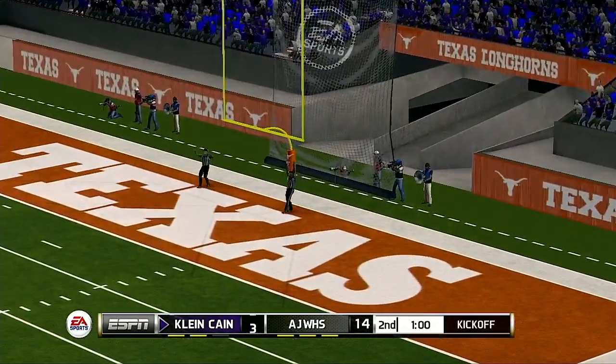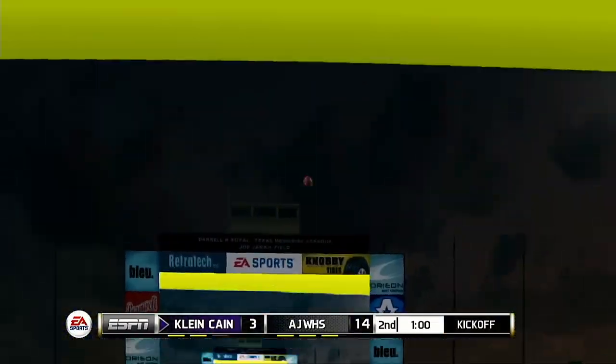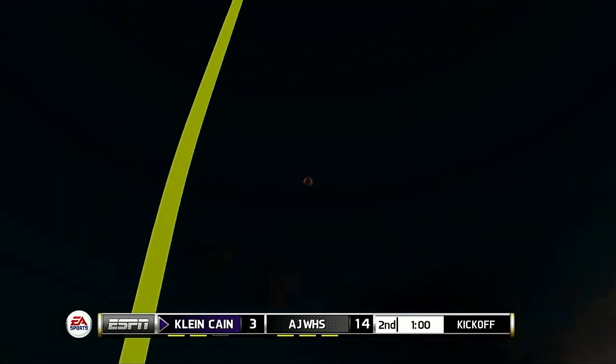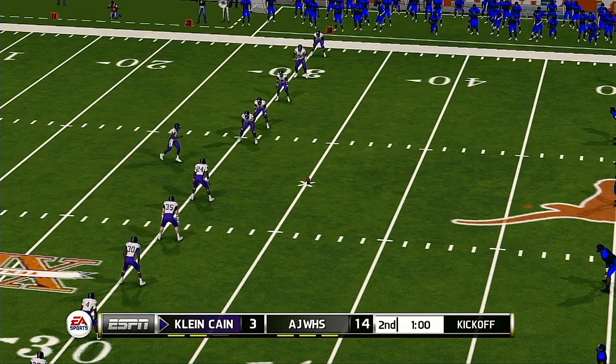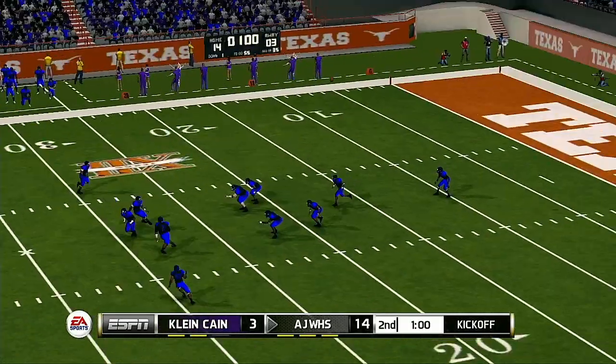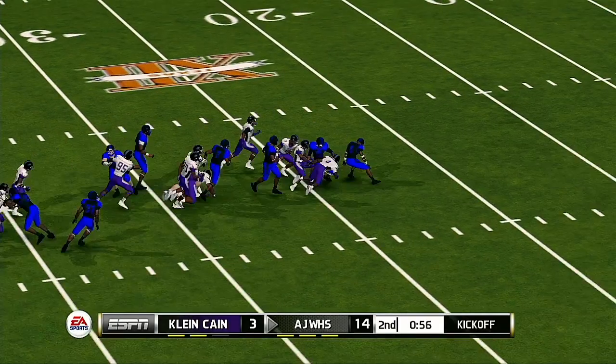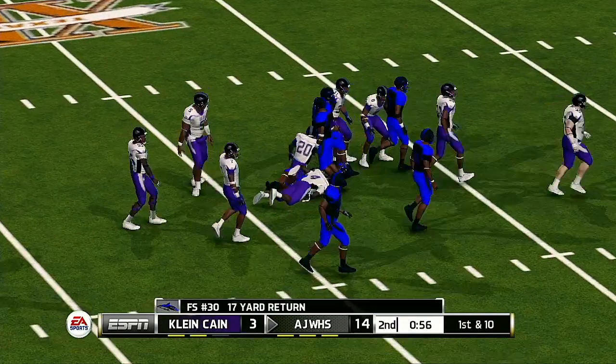The kick is up, and it sails through the uprights. The kicker looks like he's ready to kick this one off. Brought down at the 27-yard line.